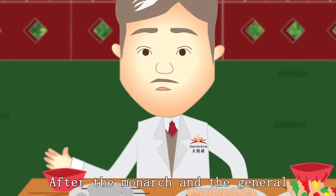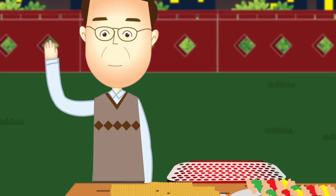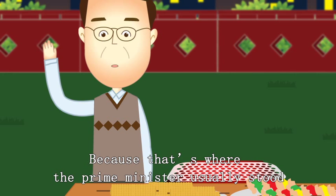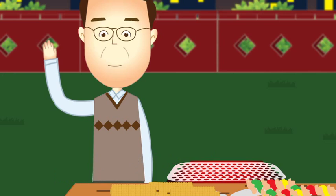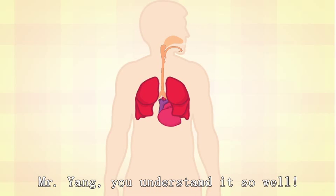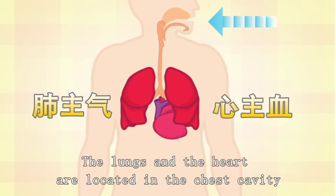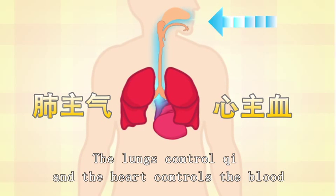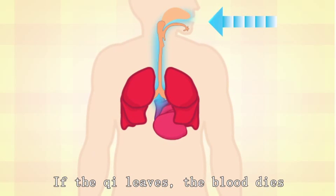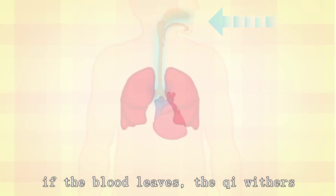After the monarch and the general, now we will turn to the Prime Minister. I know. The Prime Minister is the lung, right? Because that's where the Prime Minister usually stood, right? Mr. Yang, you understand it so well. The lungs and the heart are located in the chest cavity. The lungs control qi and the heart controls the blood. If the qi leaves, the blood dies. If the blood leaves, the qi withers.